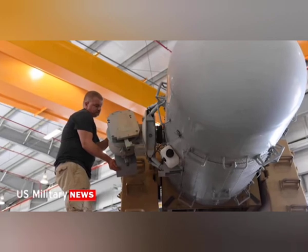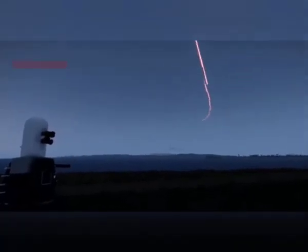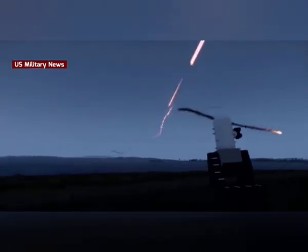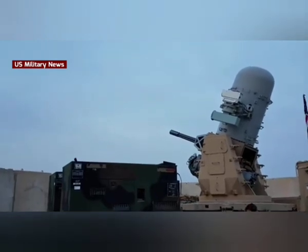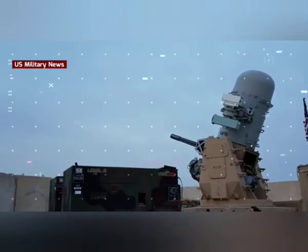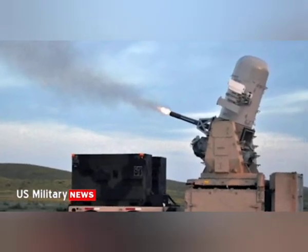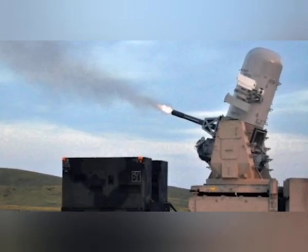One major difference between the land and sea-based variants is the choice of ammunition. Whereas naval Phalanx systems fire tungsten armor-piercing rounds, the CRAM uses the 20mm HEIT-SD, high-explosive incendiary tracer self-destruct ammunition, originally developed for the M163 Vulcan air defense system. These rounds explode on impact with the target, or on tracer burnout, thereby greatly reducing the risk of collateral damage from rounds that fail to hit their target.